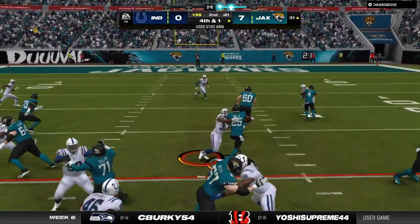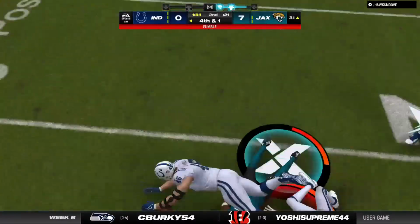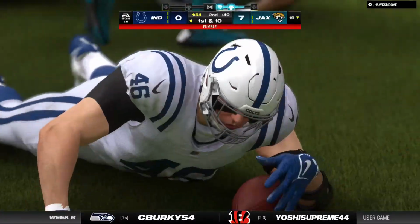They'll try and run for it. Muscles him off. Now a loose football. The ball comes out, and the Colts pick it up.